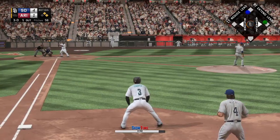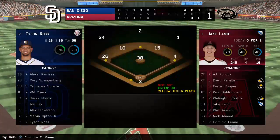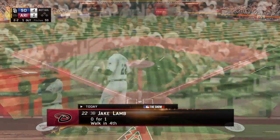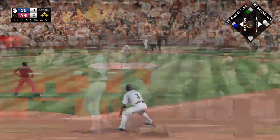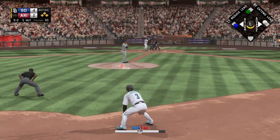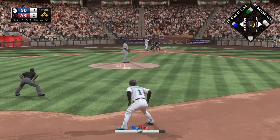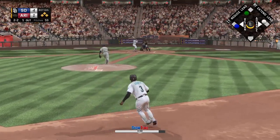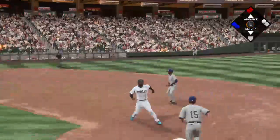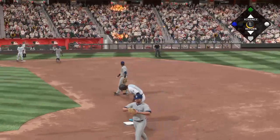He's set. Here's the 3-0. And he misses with it. Ball 4. So that'll load the bases. And now he's really going to need to get a ground ball. Jake Lamb will stand in now in one of the bigger at-bats of the ballgame to this point, as he'll do so with the bases loaded. And that key hit, it still hasn't shown up yet. And like you say, you got the bases loaded. You just wonder how many more of these opportunities are you going to get?